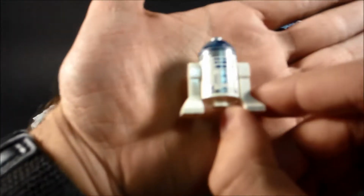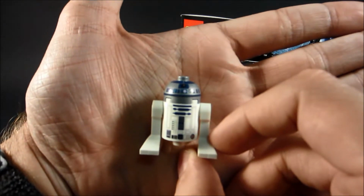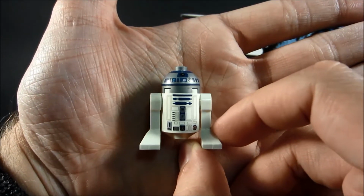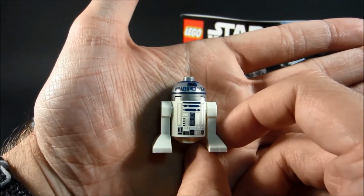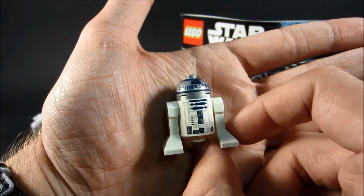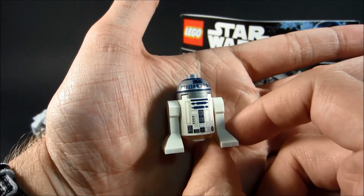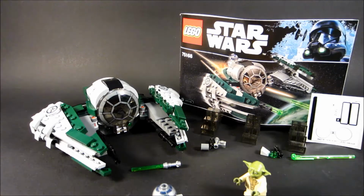Alright, so here we have R2-D2 in his updated version. I actually have not gotten this yet. I have not gotten the dark blue version, and I totally forgot to bring out things to compare with. So we're gonna do a jump cut. Alright, I have my things now.